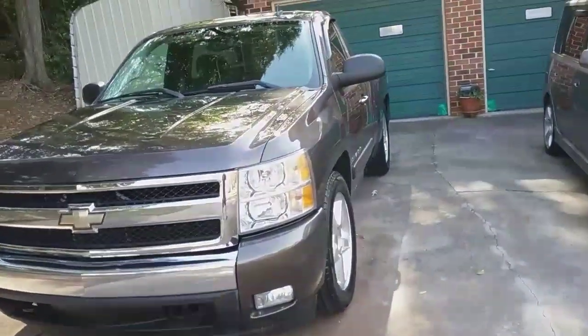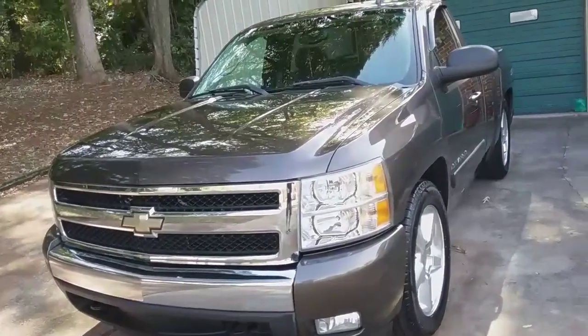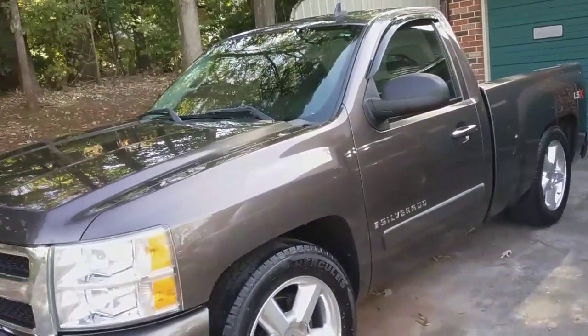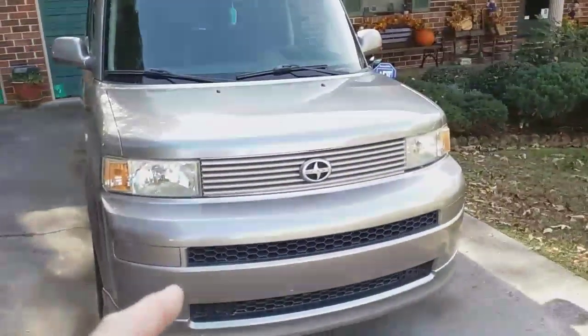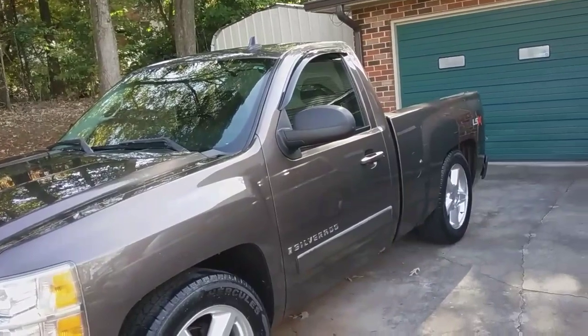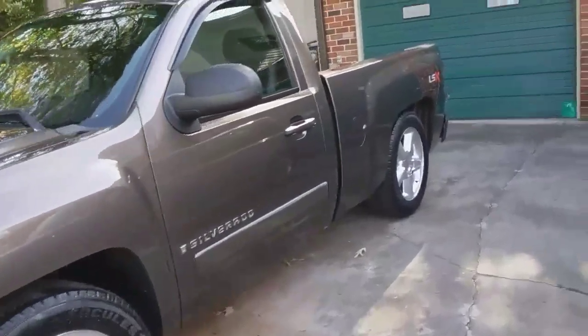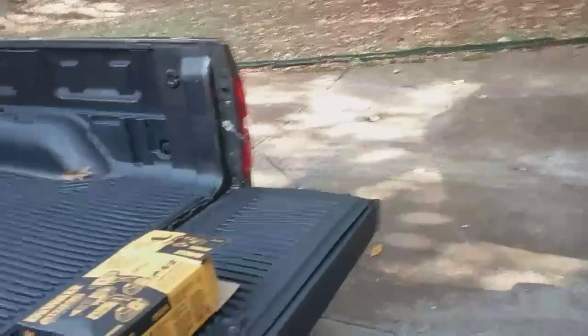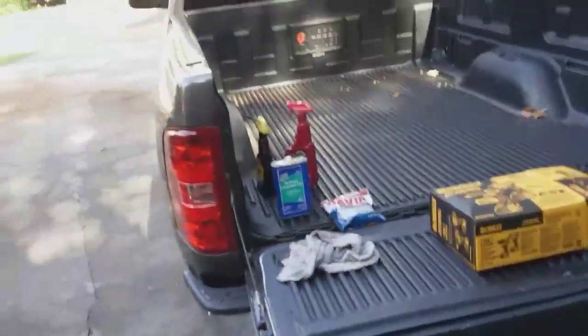So anyway, my wife will not drive this truck. She says it's way too big for her. It does take some getting used to after driving a small vehicle, and it's got a couple of blind spots that you have to be careful about. So I get her to help me look when I'm backing up. I don't have a backup camera or those little alarm things, beep, beep, beep, when you're getting close to something. I don't have that on this truck.